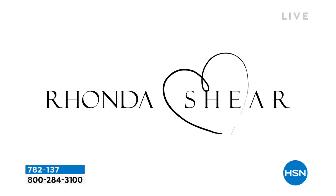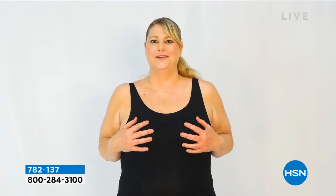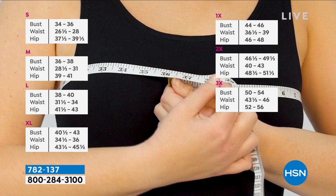Who knows their bra size? My size? I don't know. I have no idea what my bra size is. Do you know your size? To get a perfect fit, measure from the back to the front.